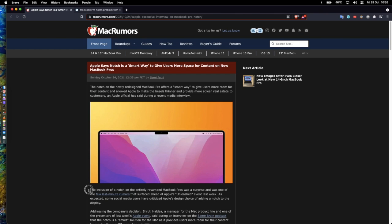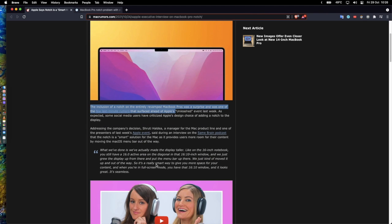And it says the inclusion of a notch on the entirely revamped MacBook Pros was a surprise and one of the few last-minute rumors that surfaced ahead. As expected, some social media users have criticized Apple's design. Yeah, it's a great design, however, it is really poorly implemented.